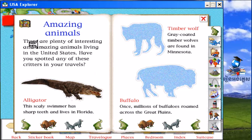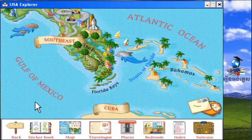There are plenty of interesting and amazing animals living in the United States. Have you spotted any of these critters in your travels? This scaly swimmer has sharp teeth and lives in Florida. Can you spot the alligator?